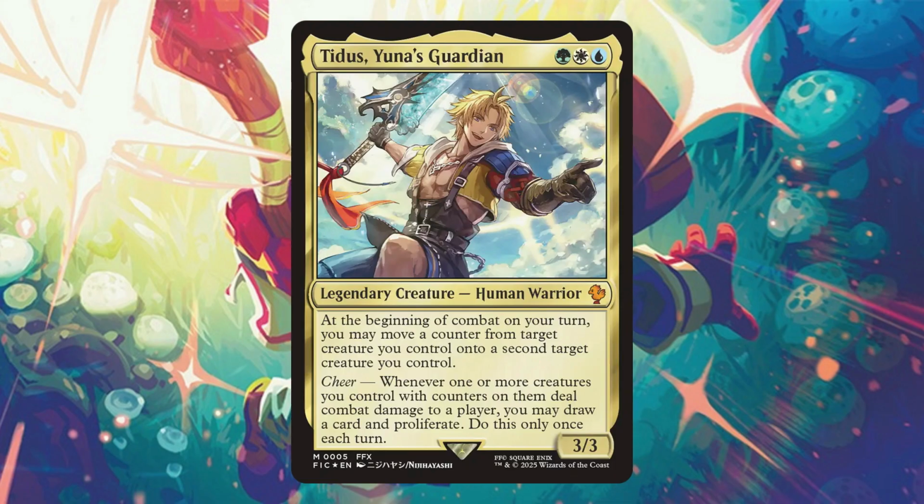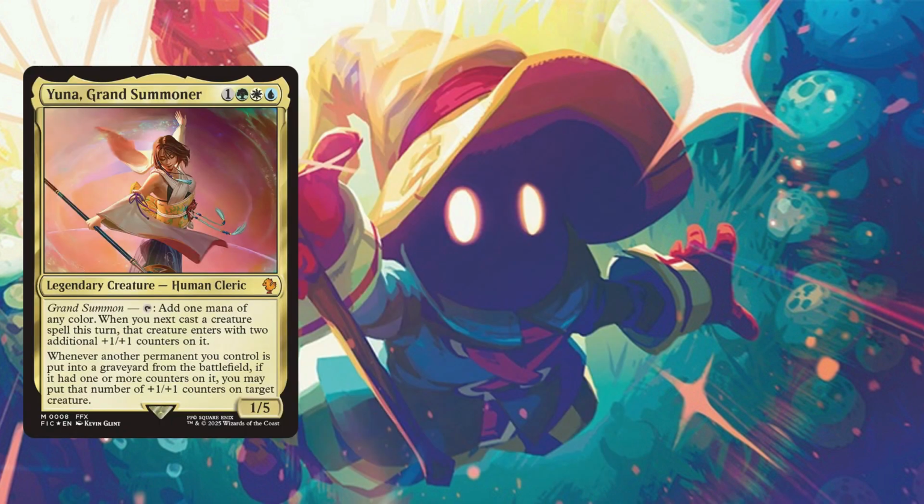Counter strategies are very popular in Commander. This is great with +1/+1 counters, but Tidus gets really interesting with cards that make non-traditional counters like Arwen Mortal Queen, for example. I'm seeing tons of Commander deck lists around this card, plus it's in the 99 around Yuna Grand Summoner from its pre-con.